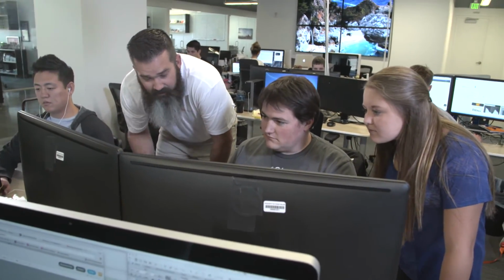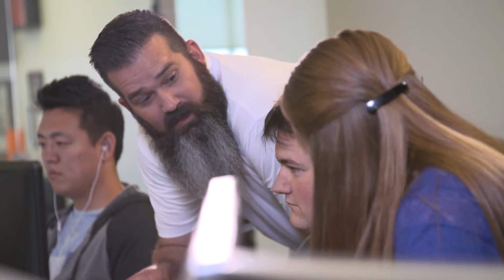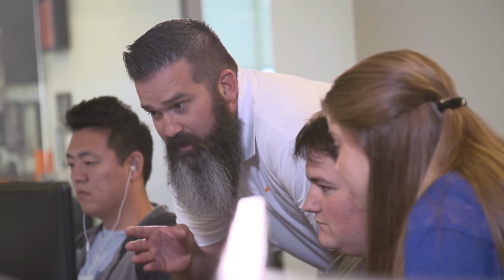Zach is one of our designers here at Vivint Solar, and what he does is he takes all of the information that we get on site at a customer's home and prepares an AutoCAD design. Every house has its own unique shape and requires its own unique solar system. And that's what Zach does. He's building a custom design for each customer.